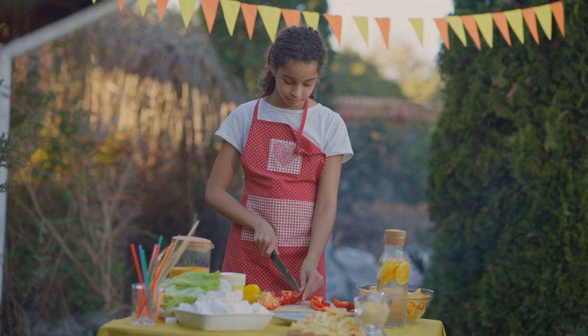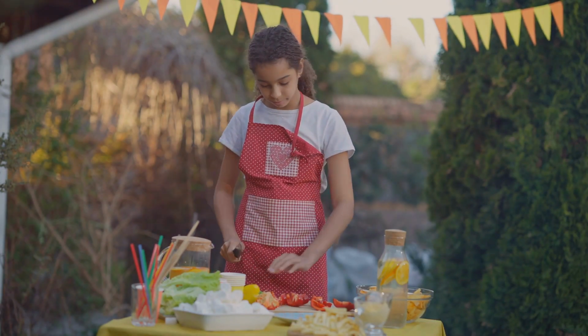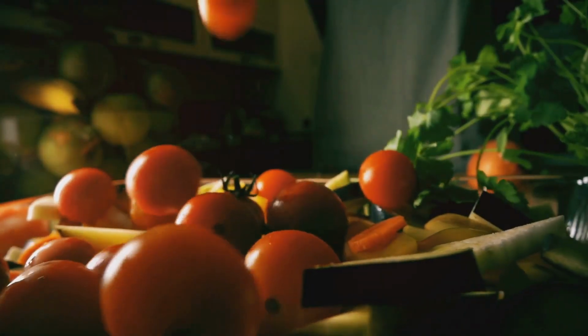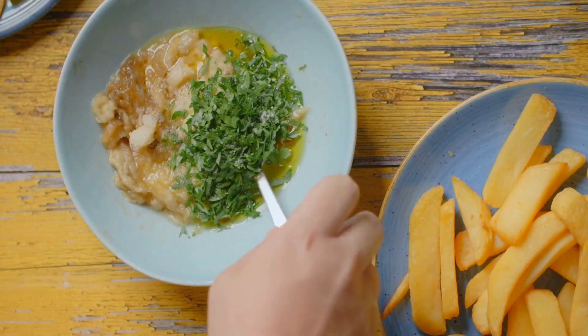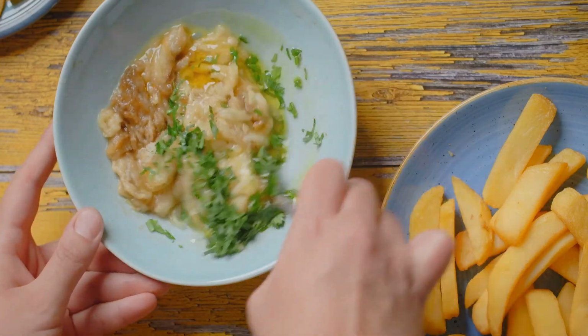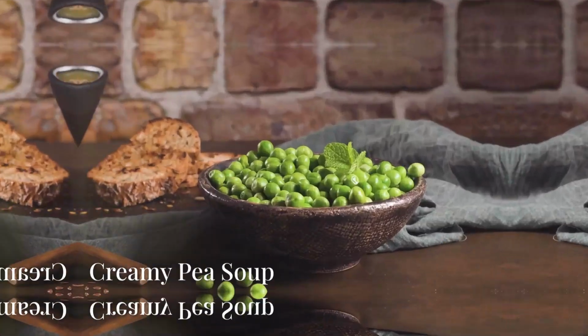Today, we're diving into the flavors of the season with 6 must-try recipes perfect for spring and summer. These dishes are all about fresh, vibrant ingredients that are bursting with flavor. Whether you're looking for a light lunch, a simple supper, or a show-stopping dessert, I've got you covered. And don't worry, we've included a delicious vegetarian option that's both healthy and satisfying. So let's put on our aprons, gather our ingredients, and get cooking.